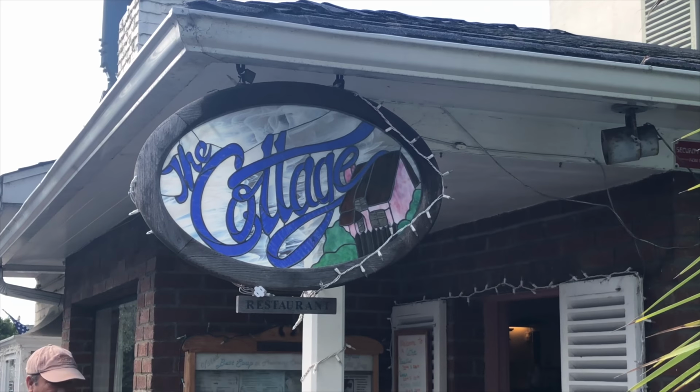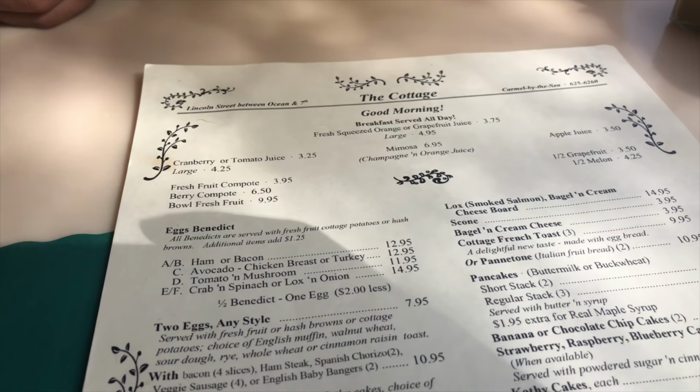That's really good. So we checked out of the Hofsas House this morning. We really enjoyed our stay there. It was very comfortable. And now we have a few more hours in Carmel before we have to head back to the airport. So we're at a breakfast spot called the Cottage here in the town, and we're gonna enjoy some grub.